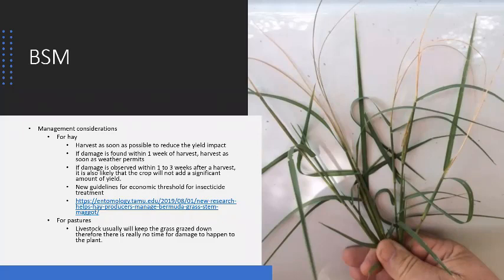We do have some new guidelines for determining an economic threshold. And so what you can do is use that link right there. Whenever I send this slide presentation out, if you request it, that's a hyperlink right there. You'll be able to go on and it will explain to you how to know when to spray for the Bermuda grass stem maggot, and what to spray is all listed on that.